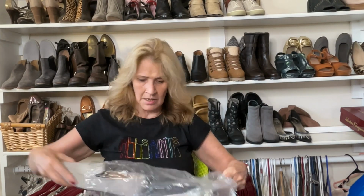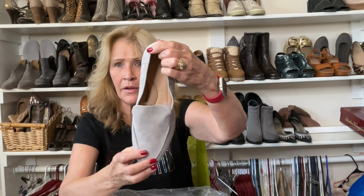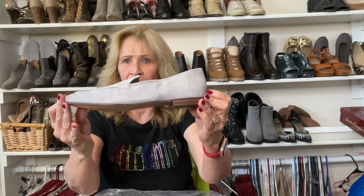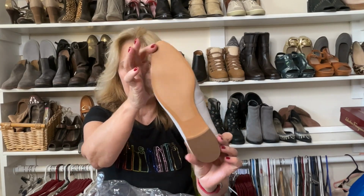Next up, we have a pair of J. Jill in box. And, oh, these, I don't think she ever wore these either. Yeah, look at those soles. Like brand new. The original stuffing is still in them. This is just a gray, like a dove gray loafer flat, and both of the shoes look exactly the same. You can see that is the original store paper, and that is what the soles look like.